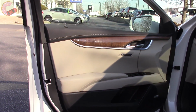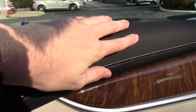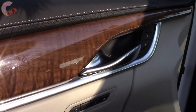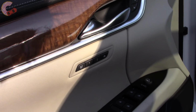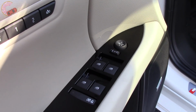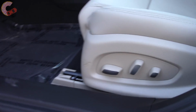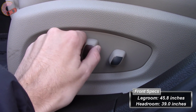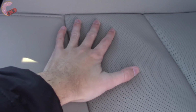Looking over at the door trim, it is covered in very rich materials, with leather on the armrest and just about every other surface, high and low. Through the middle, we have real wood and aluminum trim, including the door handle. Down below, you have two-person memory seats on every trim. All four of the windows are one-touch automatic. Most XTSs come with this 8-way power seat, but Platinums have 22-way massaging ones. Even though this is not the upgraded semi-aniline leather, it still feels like really high quality stuff.